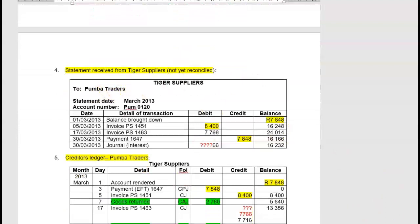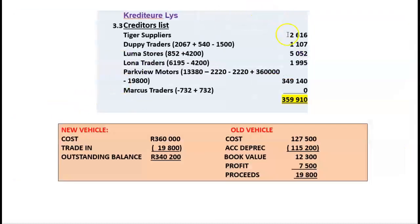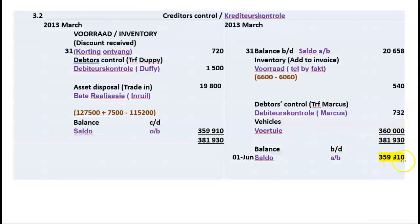Great, that was then the end of the story for all the reconciling differences, because then we start off with Tiger Supply. So let's see whether this thing now actually reconciles. We can now balance off our creditors control account, and we can now see that we have a final balance of 359,910. When we bring it down, 359,910. When we're going to calculate the final balance of Parkview's account and we add the creditors list together, we will see that the total on the creditors list is 359,910. Guys, so it reconciles, and I'm a very happy chappy that my individual creditors ledger account balances reconcile back to my general ledger creditors control account.